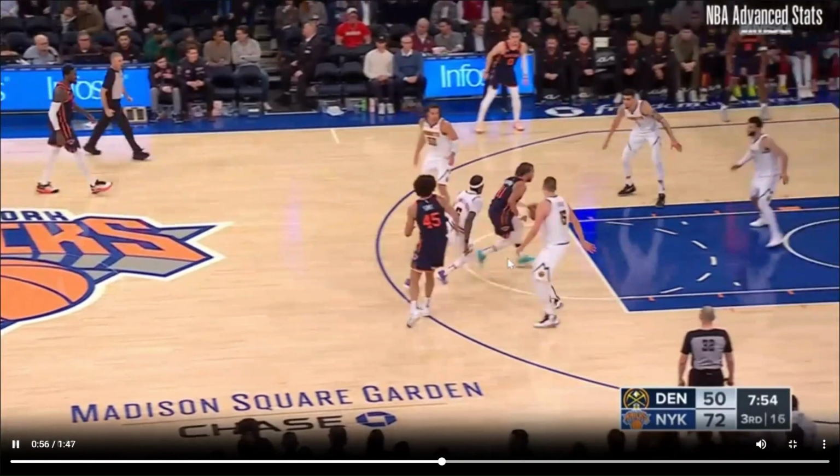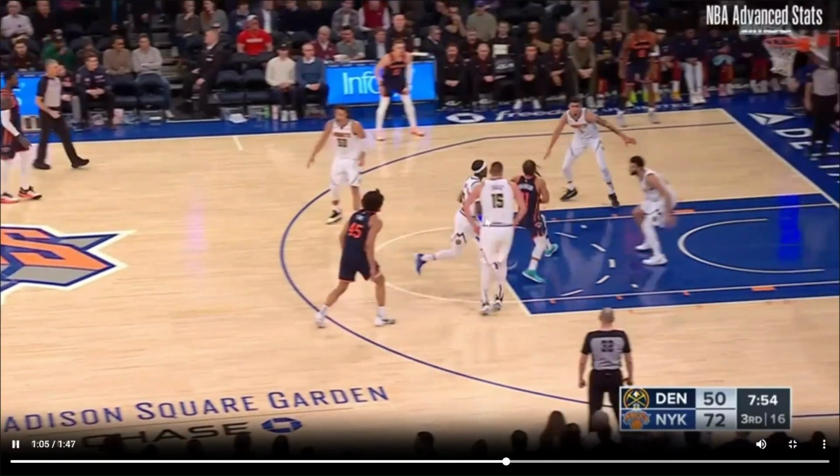Brunson shakes it off. He gets here, gets into all of this space. He has Michael Porter Jr. and Jamal Murray ready to collapse down, and he forces the collapse by them. I don't really know what Aaron Gordon's doing in this situation. I get you want to guard Julius Randle, but he's almost off the screen here. You need to be down here trying to block the passing lane, not really worried about what Randle is doing here. But anyway, he gets to this area.